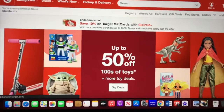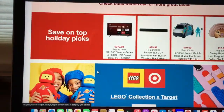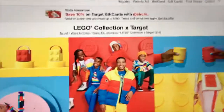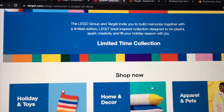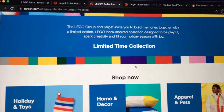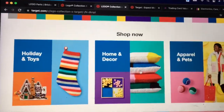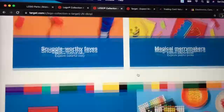So currently, if you go to Target's website, you go to the main page, you scroll down, there will be something right here, the LEGO collection at Target, and it's a changing screen. So let's take a look. Here's the page of it. You can see we have some different products going on here. It says, the LEGO Group and Target invite you to build memories together with a limited edition LEGO brick-inspired collection designed to be playful, spark creativity, and fill your holiday season with joy. Limited time collection. There's a couple different categories here, and I'm just going to be showing some of them to you.